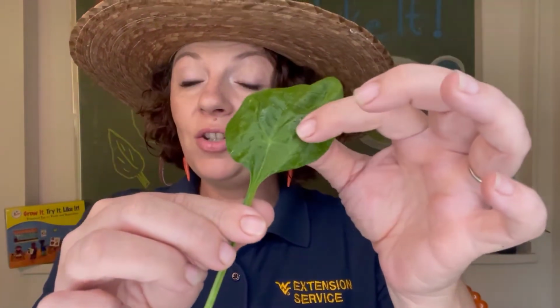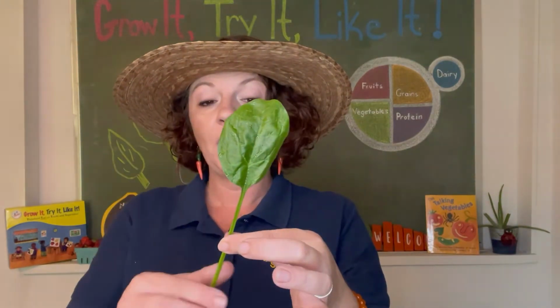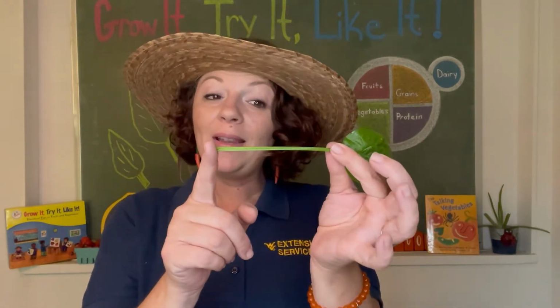So, what do you think that the spinach feels like? See if I can get it in close. What do you think it feels like? It's pretty smooth, but where you can see all the little veins actually kind of makes it a little bumpy. What shape would you say a spinach leaf is? Well, if we were just to look at the leaf, we could say it's an oval, right? It's not perfectly circular, it's kind of elongated. So I would say oval. And then the stem part, maybe a rectangle.